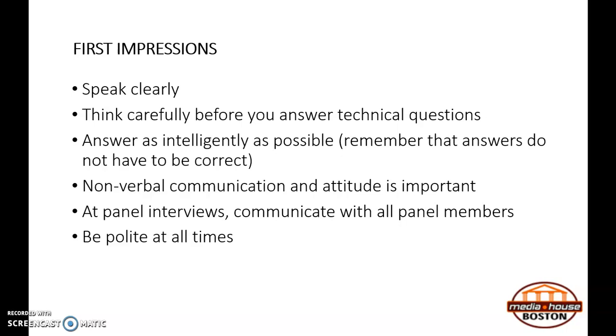Your nonverbal communication and attitude is also important. And if you have a panel interview, communicate with all panel members, looking at them in the eye. Be polite and professional at all times.